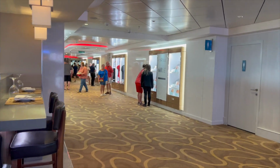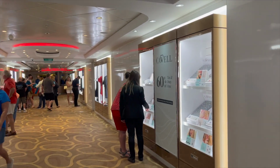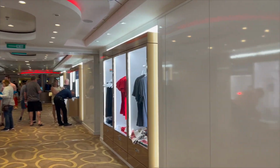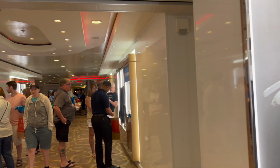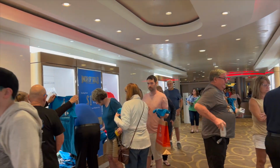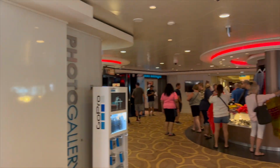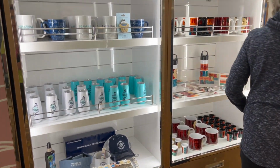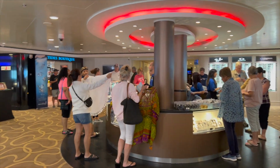And then we get into the shopping area. You'll get a preview here on either side of some of the jewelry and the clothing. There must be a sale going on because I see quite a few people looking through the t-shirts. We have the duty-free store, of course, with cigarettes and liquor. And then here's a little preview of what's in one of the shopping stores with mugs and bags and cups and magnets. Yeah, it looks like we have a sale going on.